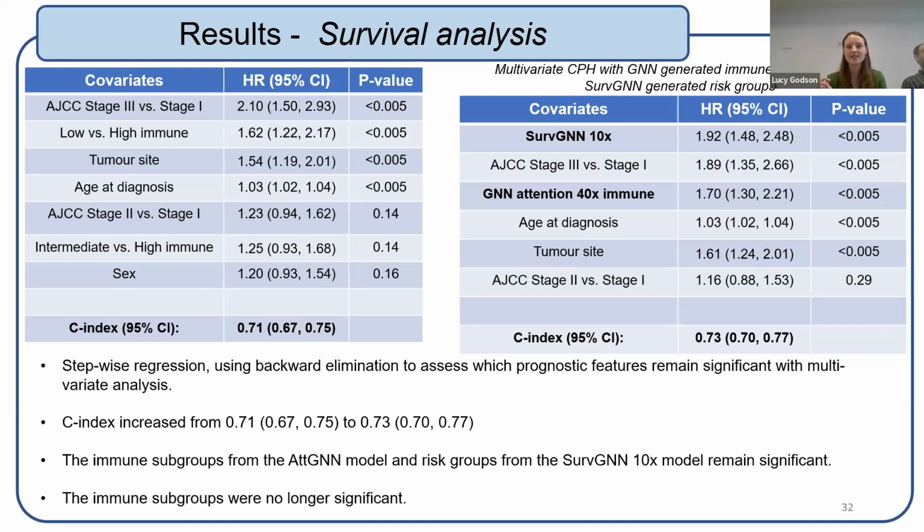And then what we did was we removed any covariates which weren't significant. And when we did this, we found that the immune subgroups, so the original immune subgroups that we were looking at predicting at the start, were no longer significant. And the immune subgroups generated by one of our graph models did remain significant. So along with the 10x risk groups, they were able to replace those immune subgroups. And also the model with our new risk groups from the 2 different models had a higher C-index compared to when using the clinical features that are usually used for melanoma. So it was a really interesting finding. Although we didn't find that our new risk groups were better than the current staging system, it was interesting to see that they were able to replace the immune subgroups.